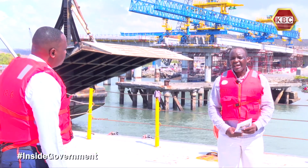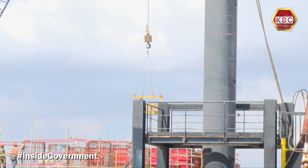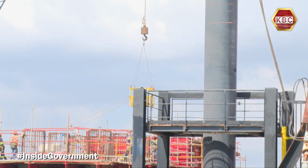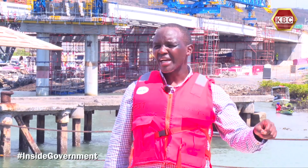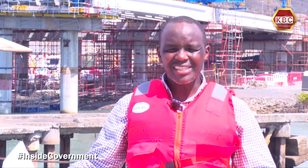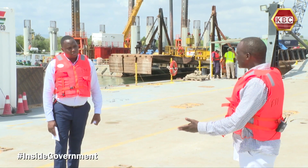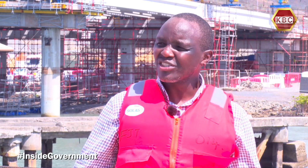Very significant. I'll just go back to say that this project has been discussed since the 1970s. The initial designs were done in 1988. So you can imagine we're actualizing that almost 30 plus years after. That's just how important this project is. It has been in our books, in our minds for the last 40 years, and now, in fact, almost 50. From 1972 to date, it's 50 years. That's how significant it is. We have really grappled with this problem.